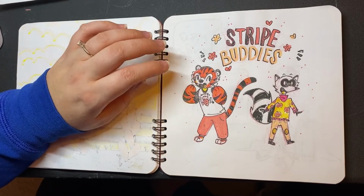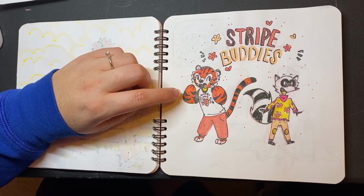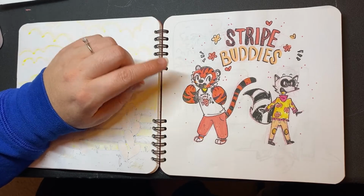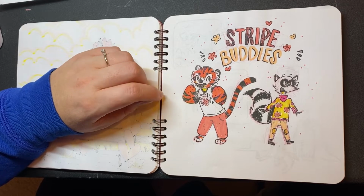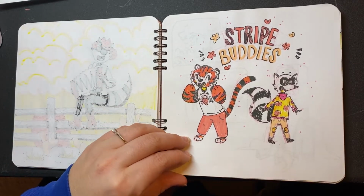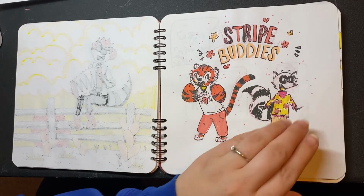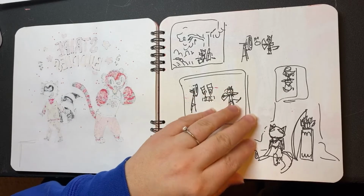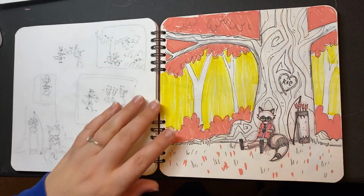and it was cute. I think I colored the tiger yellow first, or pink, I don't really remember, but then I added the other color and I didn't like it as much, so I wish I had stopped. It's one of those examples of overworking something, but I think it turned out okay. I like the overall vibe of it. That was the thumbnail for Bow, which is the next one.